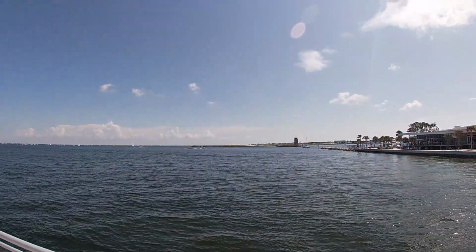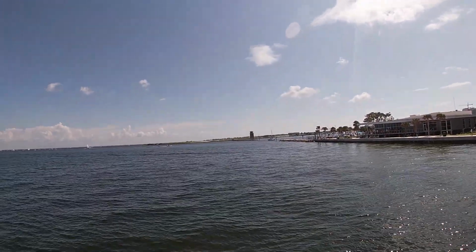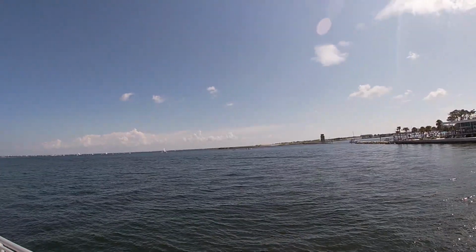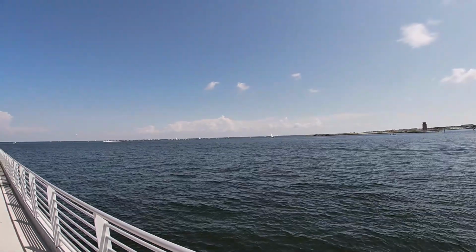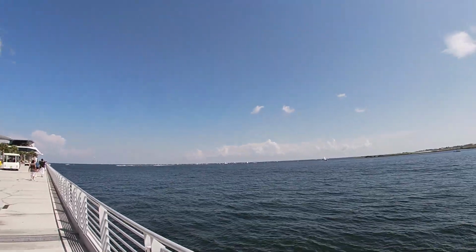Here's your view of the water. You can see the St. Pete Airport right there, which is not an airport for big commercial aircraft. It's only for smaller private aircraft. Right now I'm wishing I had a hat. My bald head's going to be getting burned. So the sun is hot.